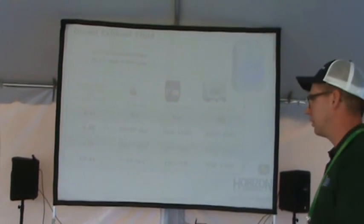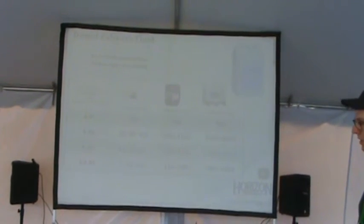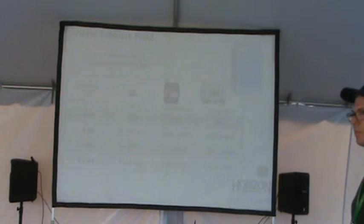Okay, is there a fuel gauge on this DEF sensor? Yes, there is. And, boy, I did not get any information on where that is on the screen. You got me on that.